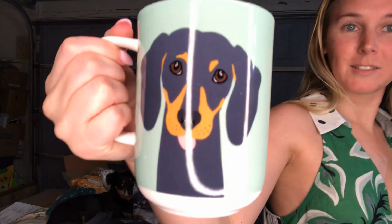I am sipping on some Tazo sweet orange tea in my Henry cup that I got from Home Goods. How cute is it? Right? It's so cute. Looks exactly like him.